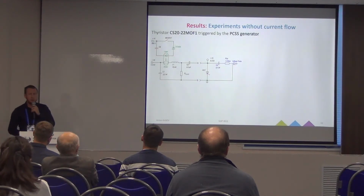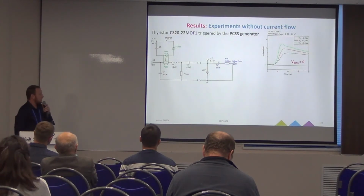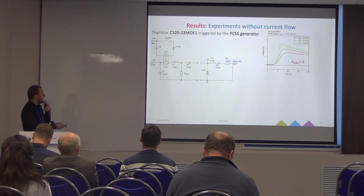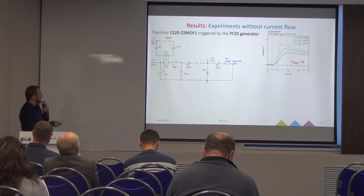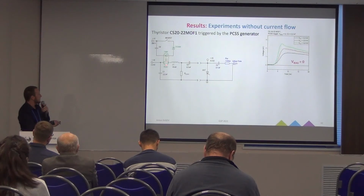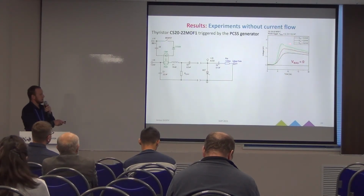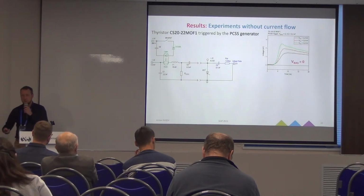The same thyristor, 2.2 kV, but triggering by PCSS generator. Without bias voltage, no switching at all, but we can see that increasing charging voltage of capacitor C1, so it's basically voltage that applied to thyristor after switching PCSS. So the higher this charging voltage, the faster rise time and the higher voltage amplitude we can reach. So it's logical to assume that we need as much as possible charging voltage on this capacitor.